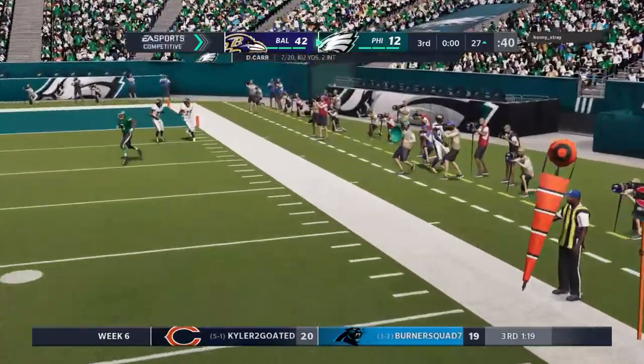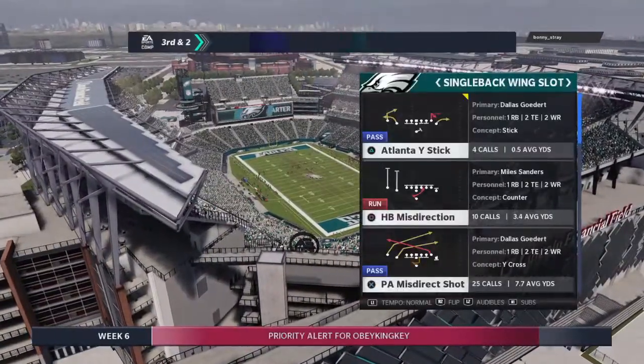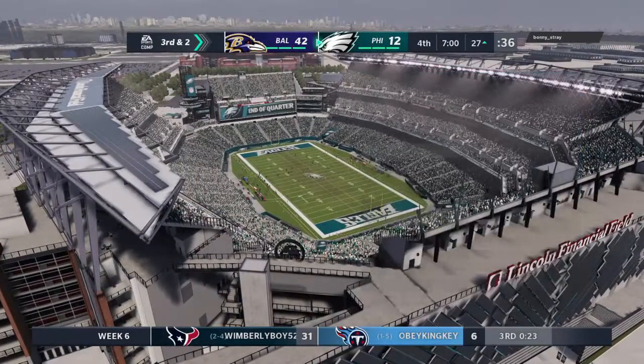Now, meanwhile, a final play here is incomplete, and that's going to take us to the end of the third quarter of play.